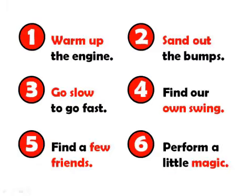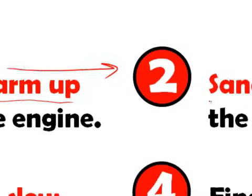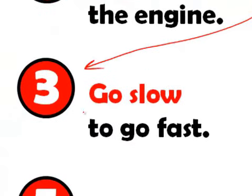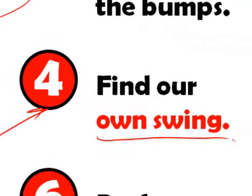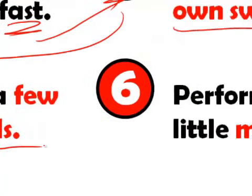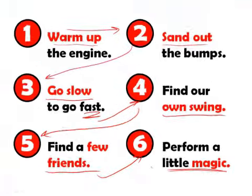Those 6 simple steps are: number 1, we'll learn how to warm up the engine. Number 2, we'll learn how to sand out the bumps. Number 3, we'll talk about how we go slow to go fast. Number 4, we'll learn to find our own swing. Number 5, we'll learn to find a few friends in our audience. And number 6, we'll learn that every presentation is a chance to perform a little bit of magic.